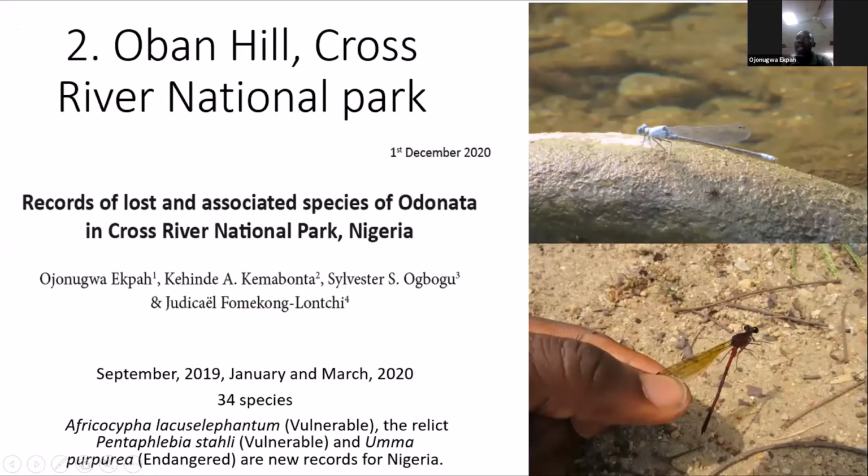So I proceeded to the Oban Hills in Cross River National Park, where I surveyed the Mango River in one of the hills. I couldn't find Ceriagrion citrinum there, but I saw some very important species. For example, Africocypha lacuselephantum, which is vulnerable, as well as Pentaphlebia stahli. And I was able to do a publication titled Records of Lost and Associated Species of Odonata in Cross River National Park. And so most of these species were new records to the park.